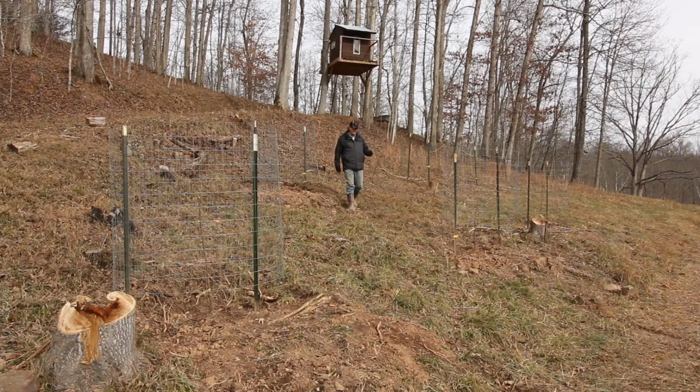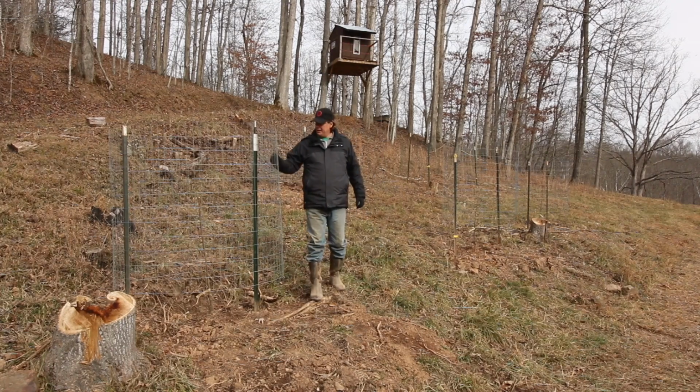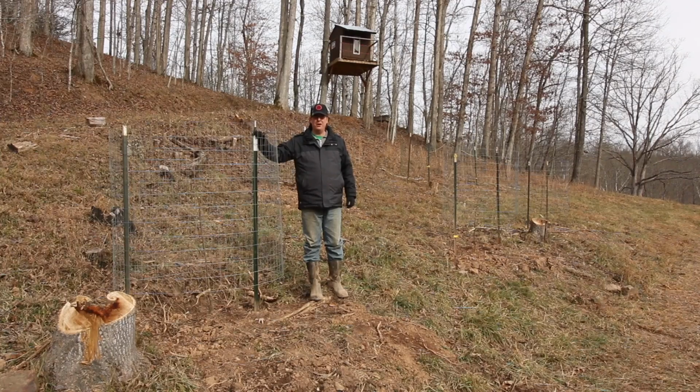So we're excited to have those in, and we want to expand. We're going to go further down the bench here as we get the opportunity and put more trees in. And hopefully in a couple of years we'll start to get some good harvest there.